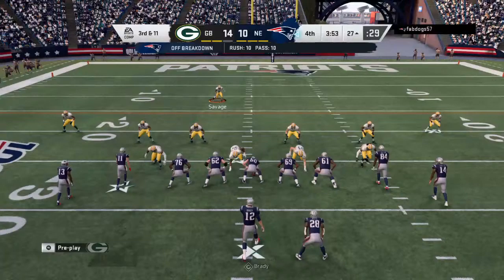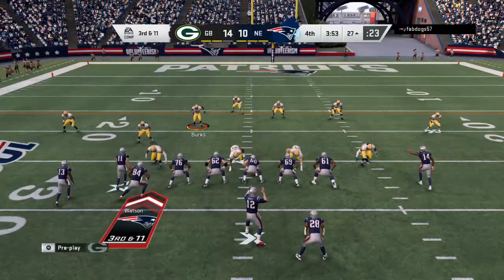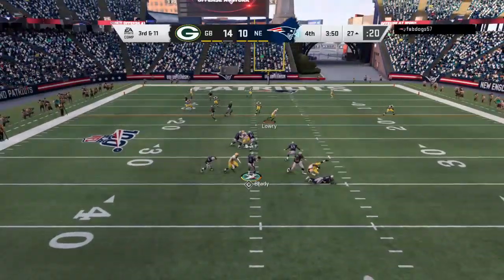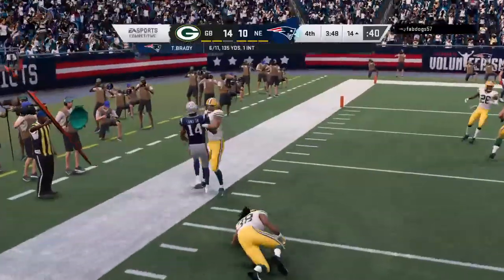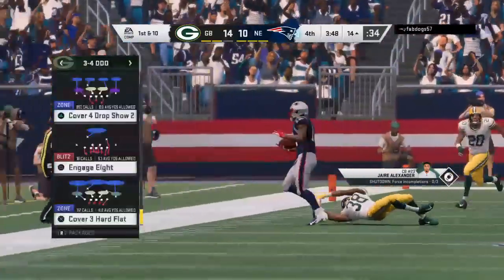Possibly a turning point. Big play coming. This is 3rd and long. From the gun, it's Brady. He's got Sanu. And this is going to result in another 1st down as the tackle's made at the Packers' 14. What a throw right there for the 1st down.